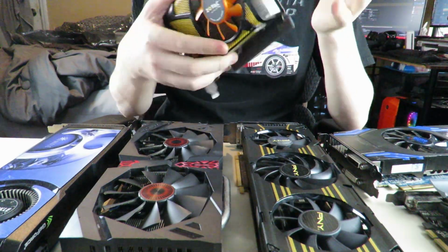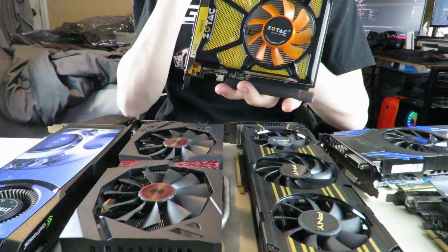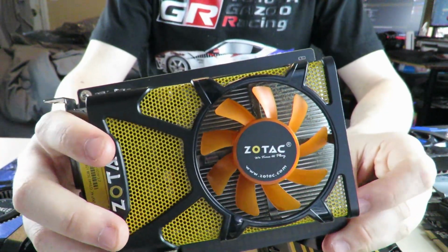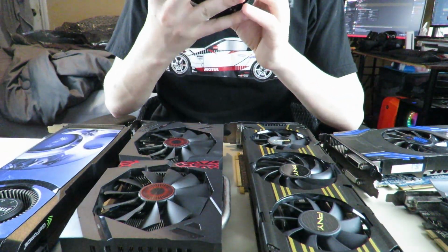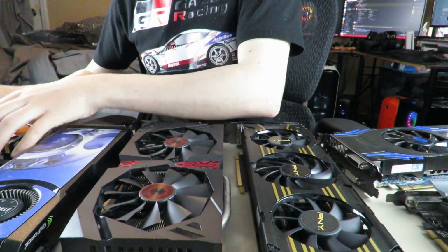And it's unique. I don't see a lot of these cards with these shroud designs. Older cards, I should say, with these shroud designs online typically. So the more interesting uncommon cards I can get, the better. I like building up my collection to be more interesting like that.